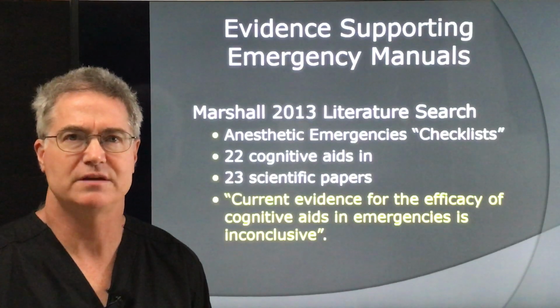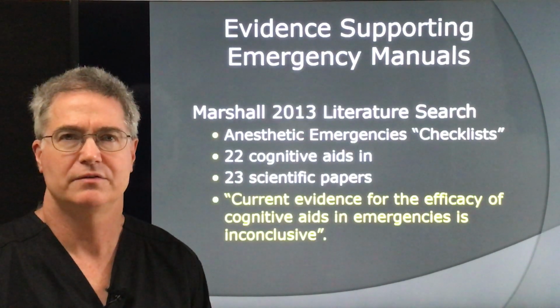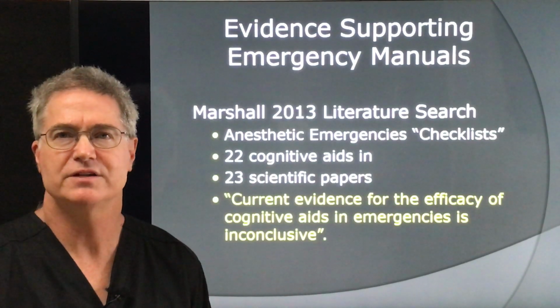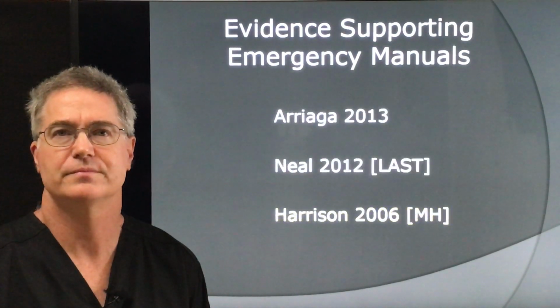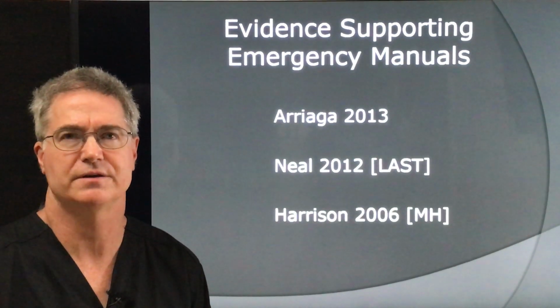In 2013, Marshall did a literature search. He found 23 scientific papers that used 22 different cognitive aids. And he concluded, current evidence for the efficacy of cognitive aids in emergencies is inconclusive. There are 3 studies I specifically would like to look at: Arriaga, Neal, and Harrison.